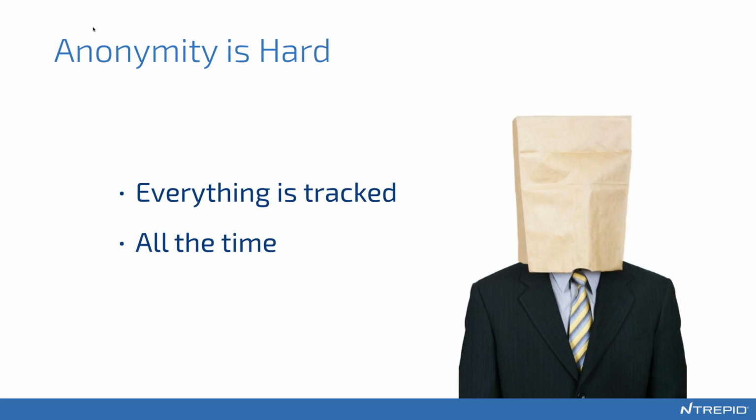And the reality is that anonymity is really hard on the internet. In the real world, it's fairly straightforward as long as you're paying cash. You're probably transactionally anonymous most places you go. I mean, maybe there's a license plate scanner somewhere, but on the whole, what you're doing in the real world can be fairly easily made anonymous.